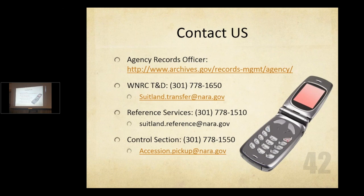So here are some ways to contact us. So again, that first link on page 42, you can use that to find out who your agency's records officer is. They may have more contact with us than you have. They may know what to do. They may know what billing code you're supposed to use. They may know what DAU you're supposed to use for a given type of records.